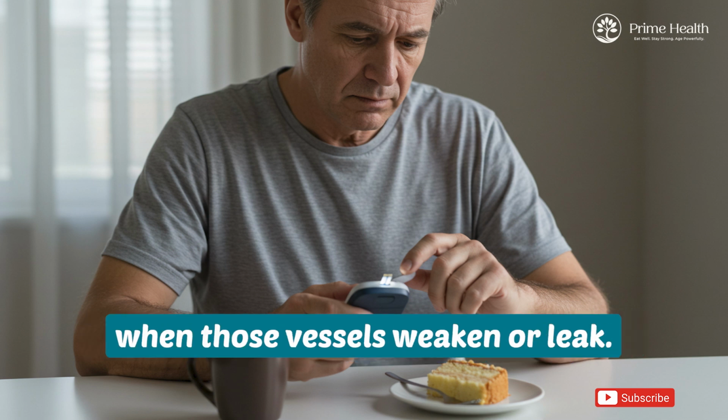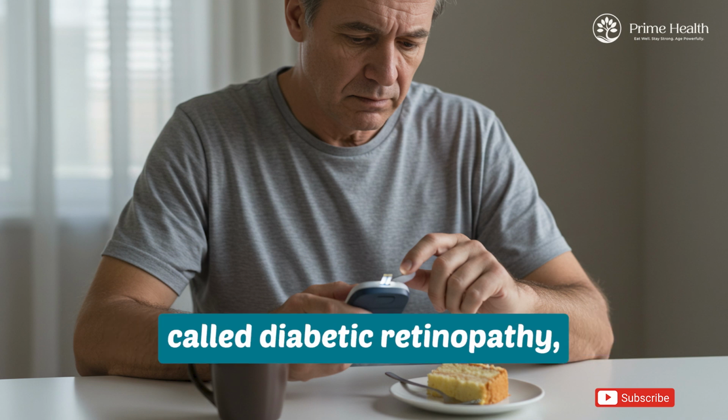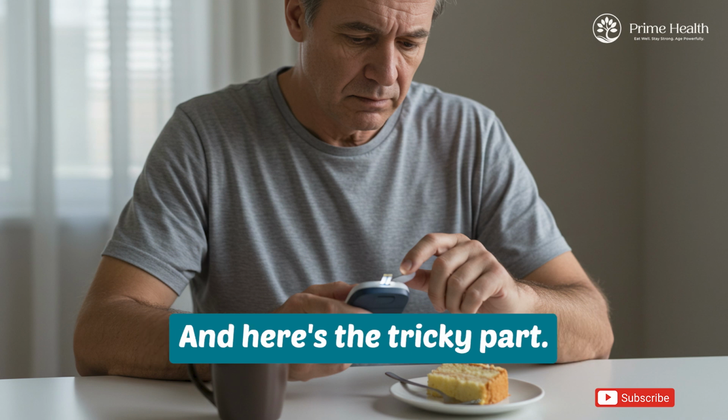When those vessels weaken or leak, it can lead to a condition called diabetic retinopathy, something that doesn't always show symptoms until it's advanced. And here's the tricky part.